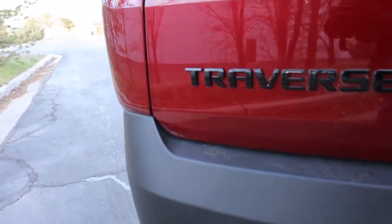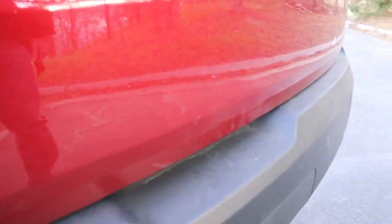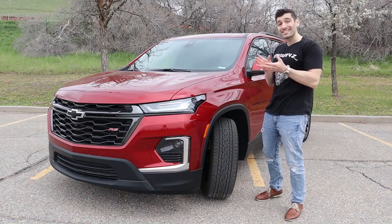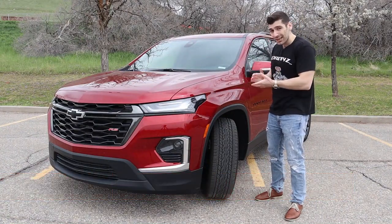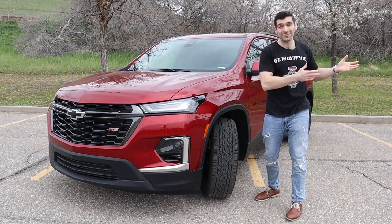Regardless of what trim you select, the Traverse comes with an updated, sculpted appearance with LED headlights and several different wheel options. Overall, I think the vehicle looks its price. Now, overall, I would rate the exterior a 6 out of 10. I don't think it's the absolute best looking midsize crossover, and I don't think I'd find myself trying to catch it as it was driving by me.